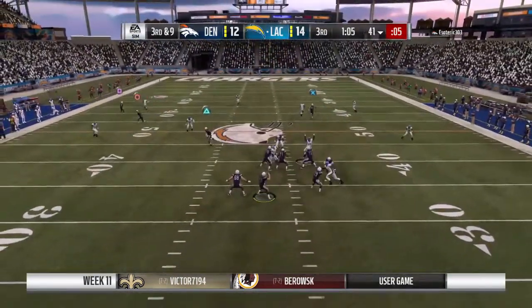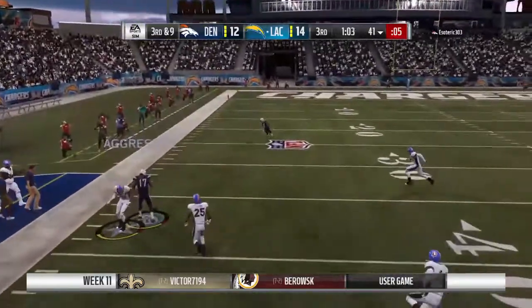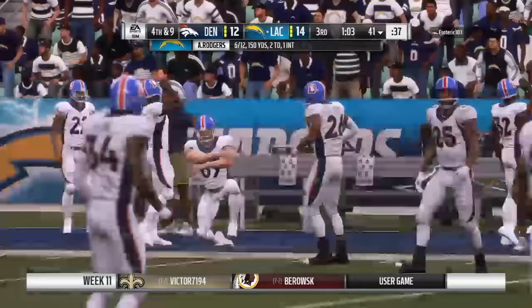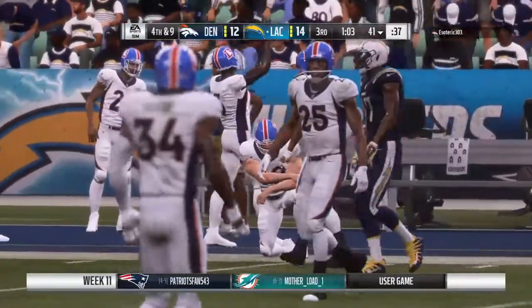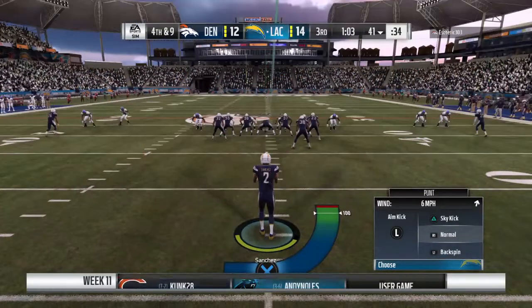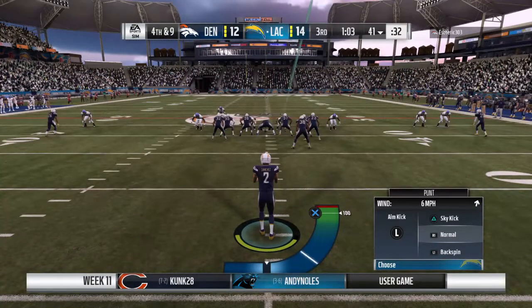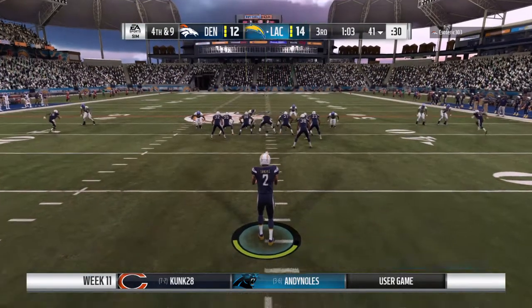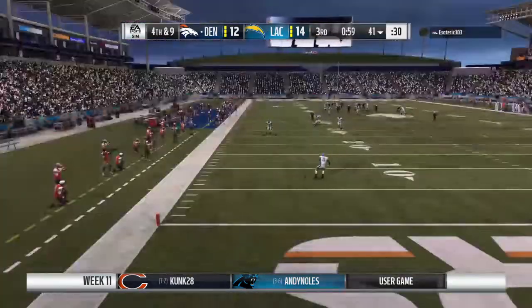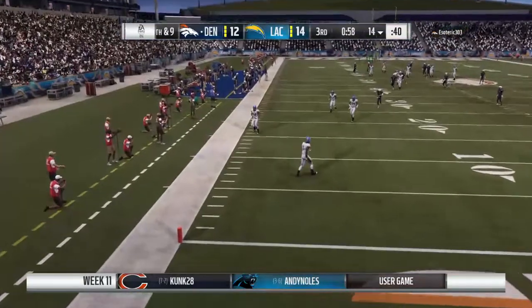Working from the gun. Rodgers. Oh, incomplete. Nearly the pick they needed. They would have loved one there, but at least it does get them to 4th down. Oh, man, that was close. The opportunity to change momentum, big play, right in his hands, unable to come down with it. A sigh of relief, no doubt, on offense that fell harmlessly to the ground.